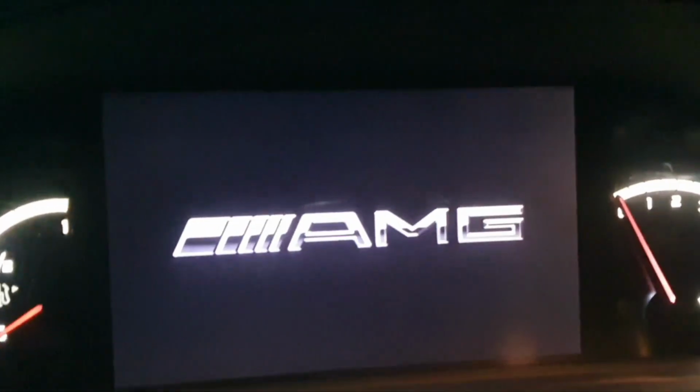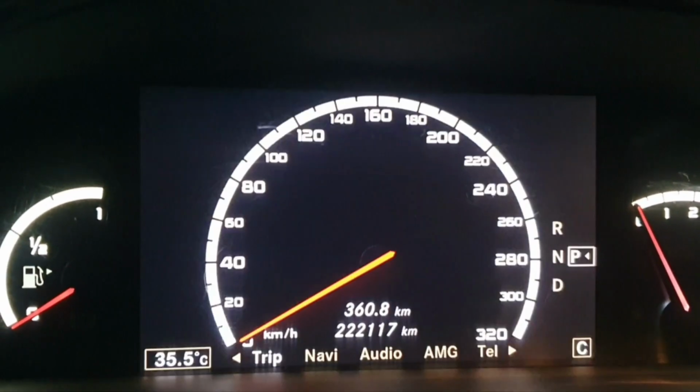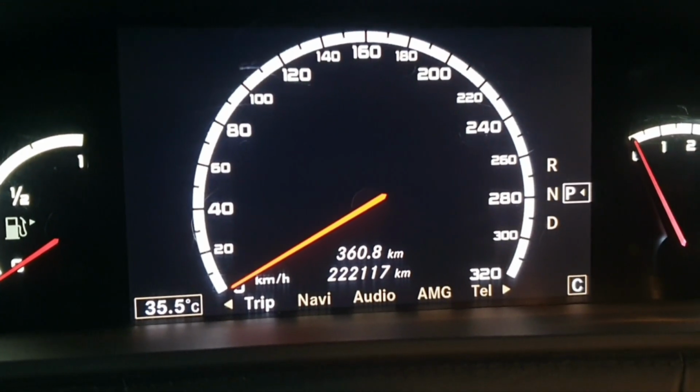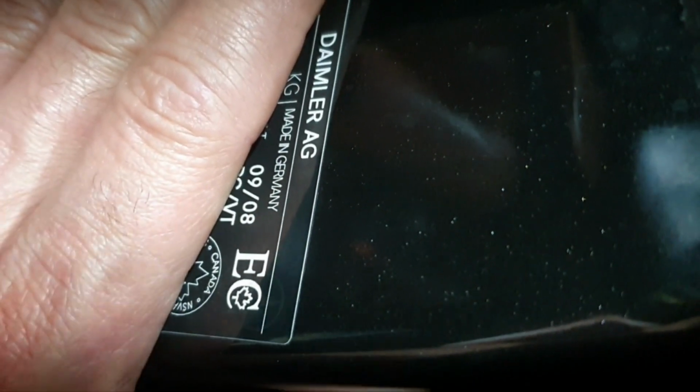Kilometers. Are you gonna show me? Yeah. 222,117. Oh boy. Model year 2009, September 2008, 2009. Yeah. No faults, I see here on the health report. 1 second, to hide the VIN.